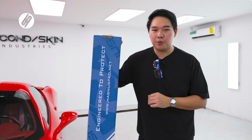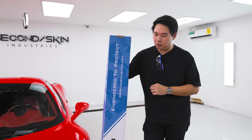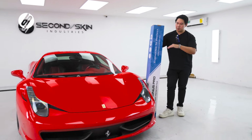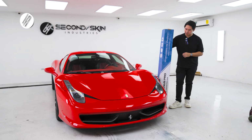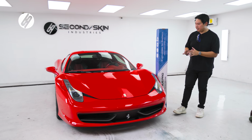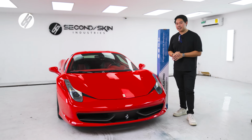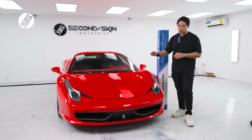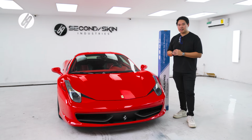So beside me, we have the shop car. This is a Ferrari 458 Italia. And we just finished removing the old film, and we have replaced it with Magnus Pro Paint Protection Film. And as you can see, it looks brand new. It's very, very shiny. And now we are going to put it to the test. We are going to be doing the Magnus Pro Paint Protection Film Torture Test on our shop car here.